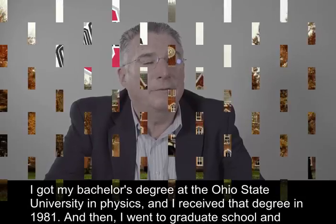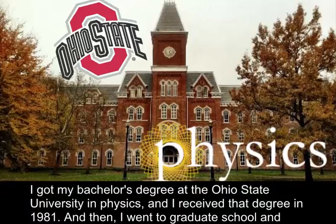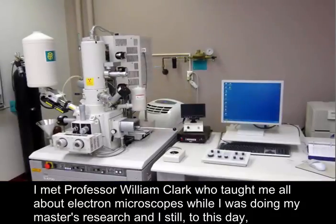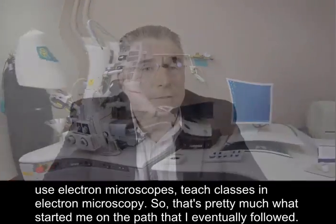I got my bachelor's degree at The Ohio State University in physics, and I received that degree in 1981. And then I went to graduate school and I met Professor William Clark, who taught me all about electron microscopes while I was doing my master's research. And I still to this day use electron microscopes, teach classes in electron microscopy. So that's pretty much what started me on the path that I eventually followed.